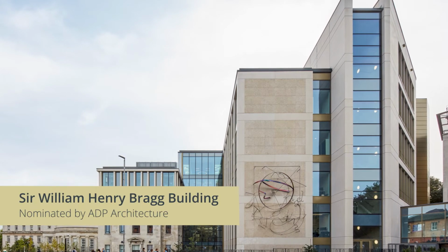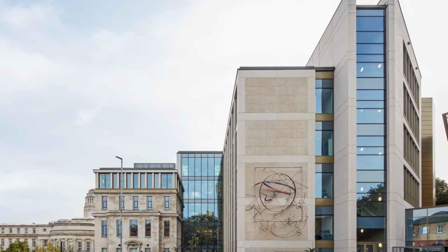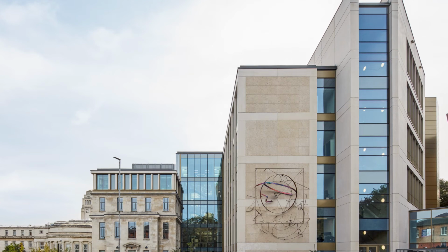For Yorkshire and Humber, the winner is the Sir William Henry Bragg Building. This project highlighted a strong collaborative approach to a challenging stakeholder environment. It was achieved by embracing the existing features of the building and complementing it with sustainable technologies and features throughout. The outcome was a BREEAM-rated excellent world-class teaching facility.